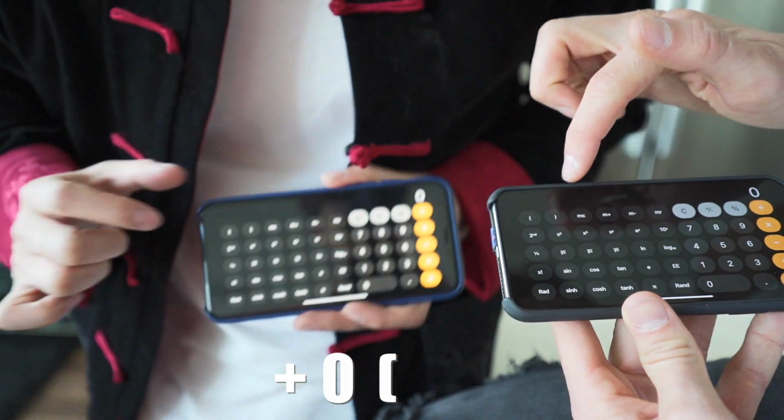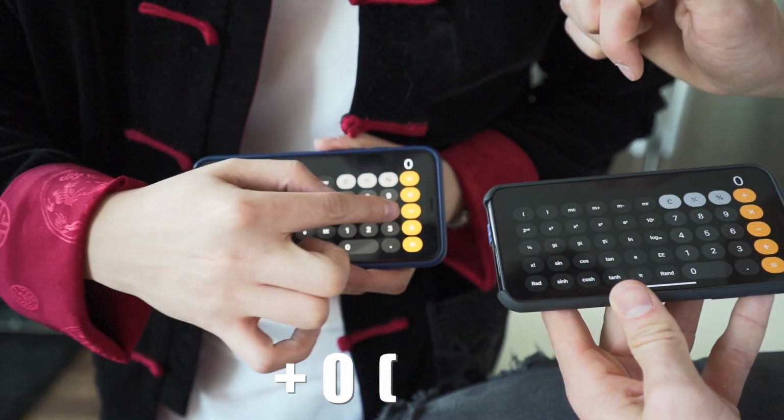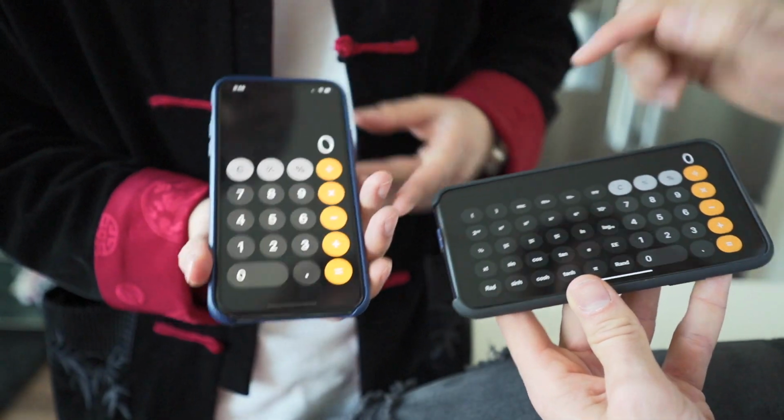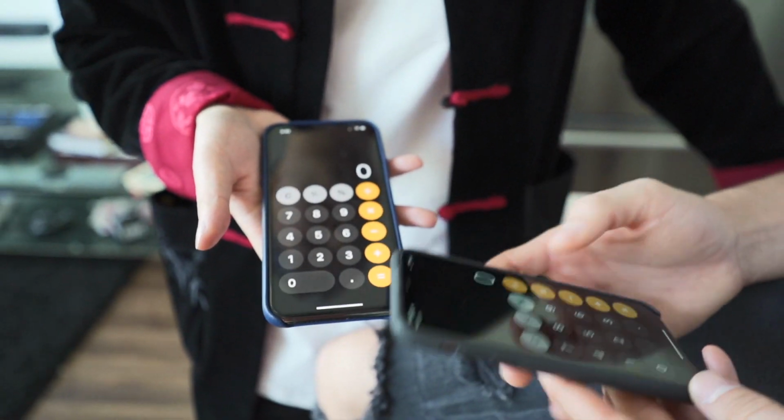Left bracket, which is this one. Okay. Multiply. Zero. And then you're done. Okay, so now it looks like an ordinary calculator. Right, it's a zero. Right?